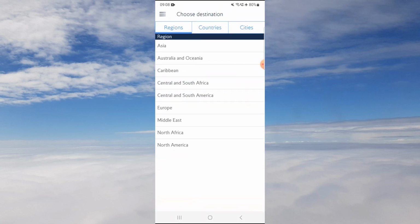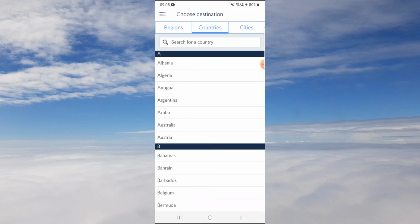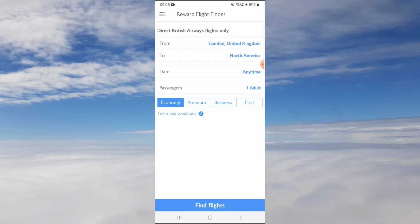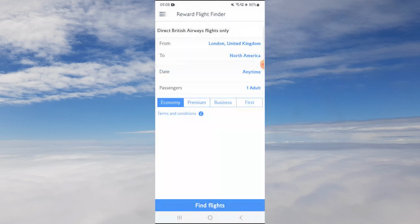We're going to choose a destination, and as you can see, you can do it by region, or you can do it by country, or a specific city. Obviously, the next thing we're going to do is tell it the dates, so when do you want to depart, and when do you want to return. If it's just one way, you need to put one way on the return portion.